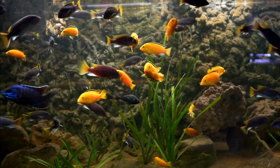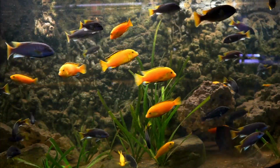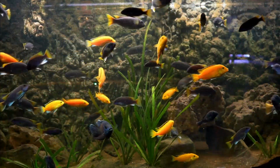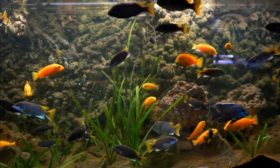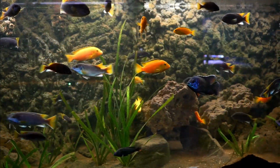I do have some Vallisneria in this tank, which has done quite well, despite the reputation of these Mbuna not being plant safe. Substrate for this tank is some sandblasting sand that I got from Menards, and the background is made with some closed cell foam and pond spray foam. If you want to learn more about how I made the background, check out the video above.